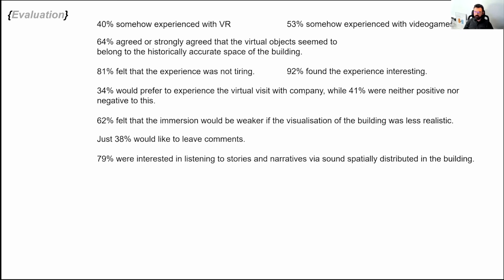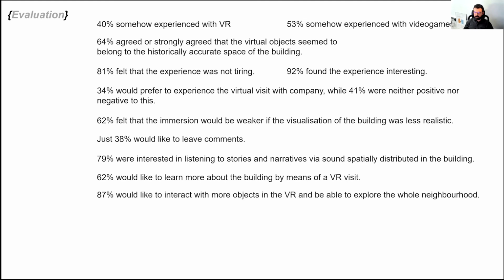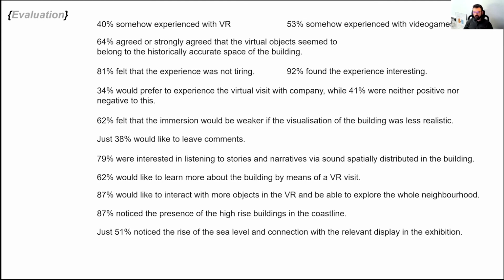79% were interested in listening to stories and narratives via sound spatially distributed in the building, and this was very rewarding for us, for the concept of integrating memories in the building in this way. And 62% would like to learn more about the building by means of a VR visit. 87% would like to interact with more objects in the VR and be able to explore the whole neighborhood. And the same percentage noticed the presence of the high-rise building in the coastline, while just 51% noticed the rise of the sea level and the connection to the relevant display with the newspapers in the exhibition.